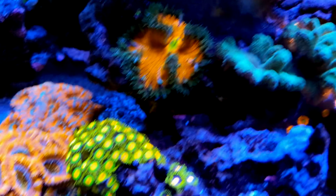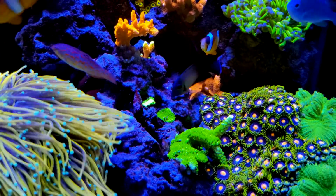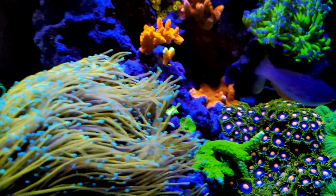Zoanthids have been doing great ever since I keep those nutrients in check. They've been growing and multiplying like crazy. They're actually creeping up the rock. I'm probably going to have a problem with them in the future. Hope not.